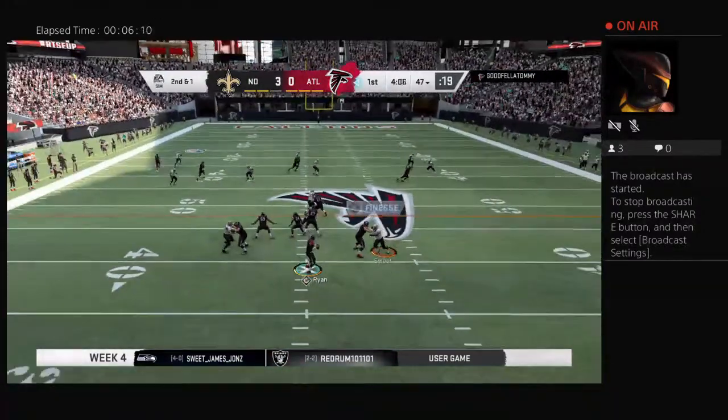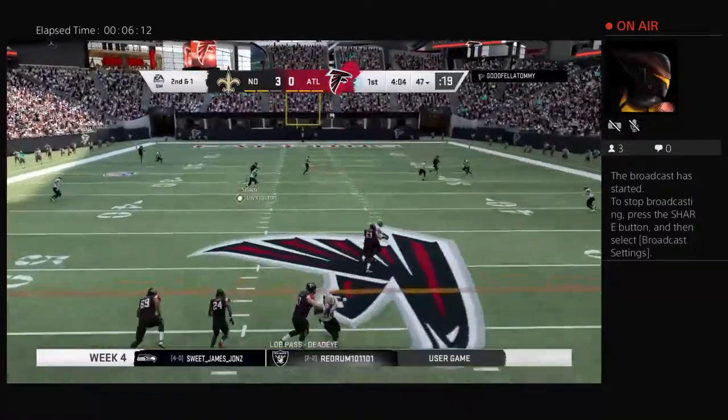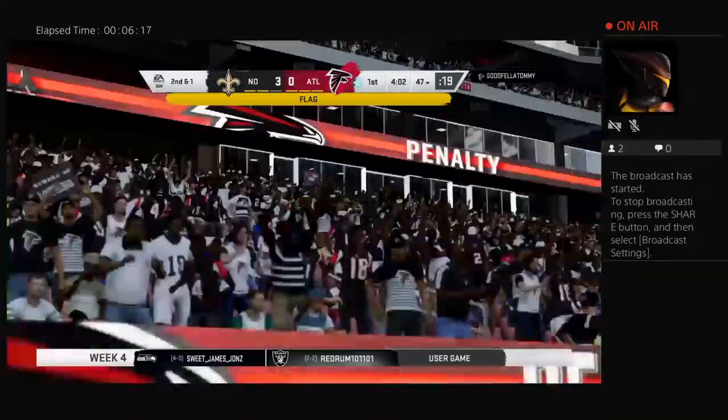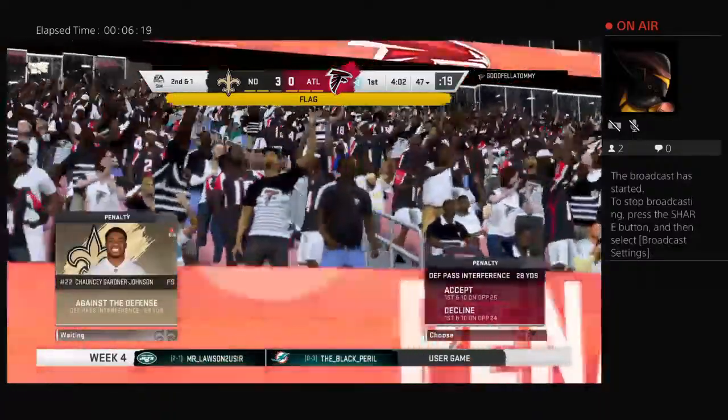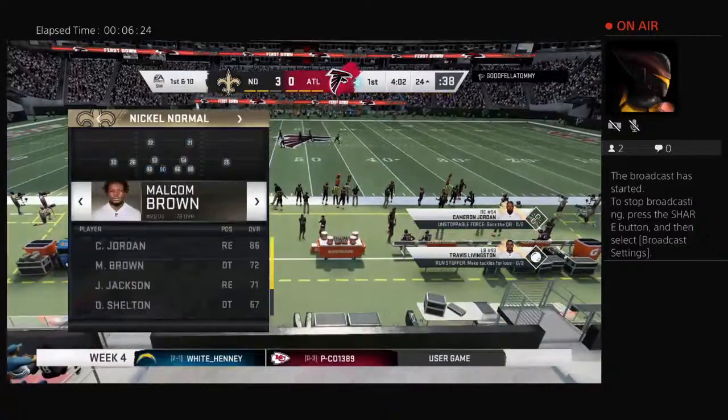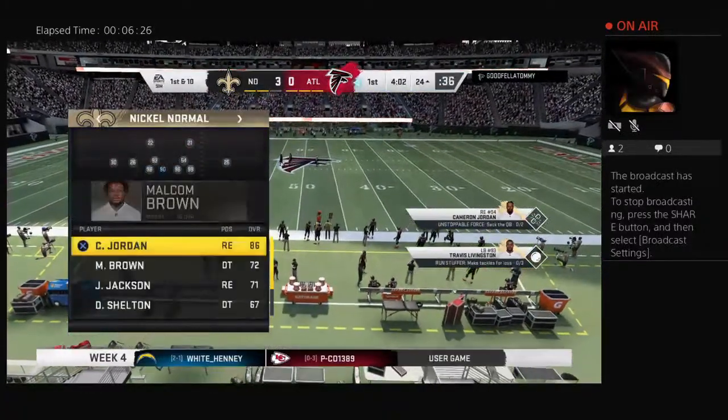Off the play fake to Freeman. It's Ryan. He's going to float this over the middle deep. And that's caught inside the 30. And he goes down, but not before getting this inside the 25. So even with the pass interference, it's a completed pass. They'll go ahead and just take the play instead.